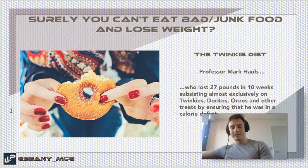Obviously, you may say, Sean, you need to eat healthy food. Yes, for optimal health. Well, actually, in this study, the professor lost body weight, he lost body fat, and in doing so, all of his markers of health, because he measured his bloods before and after, got better simply by losing weight.